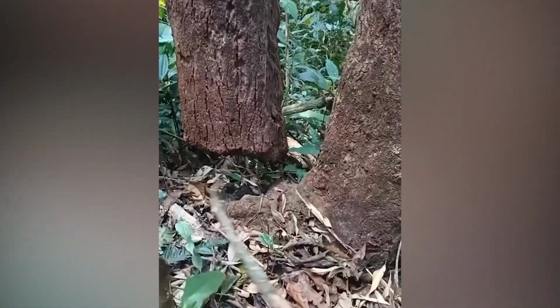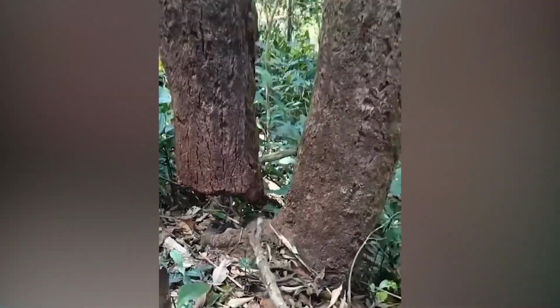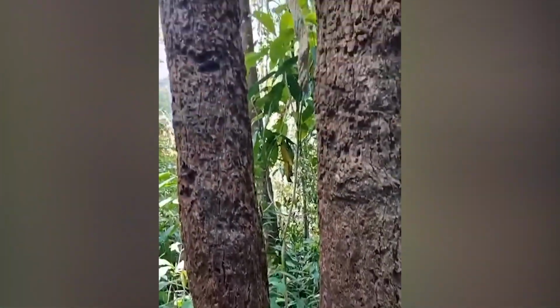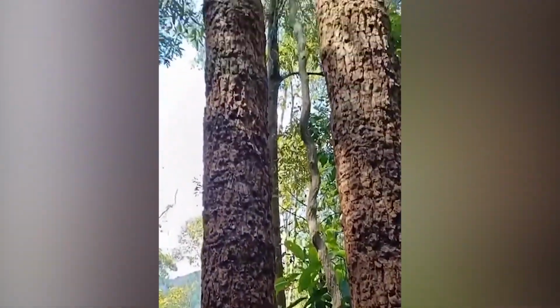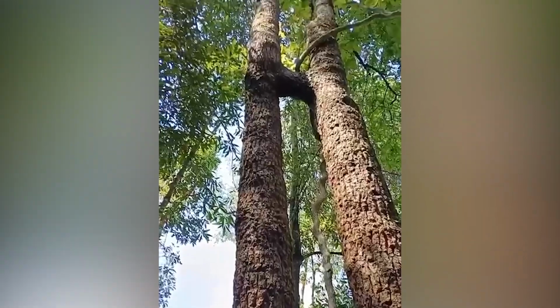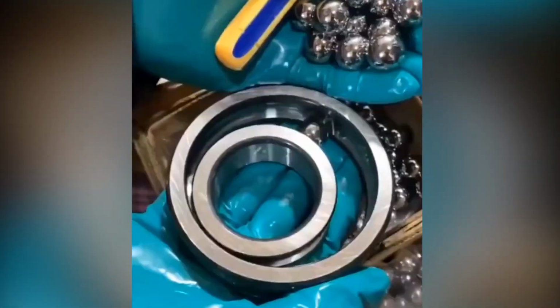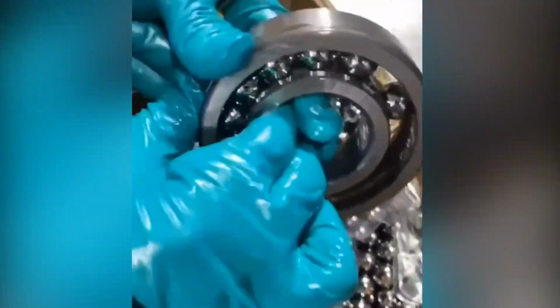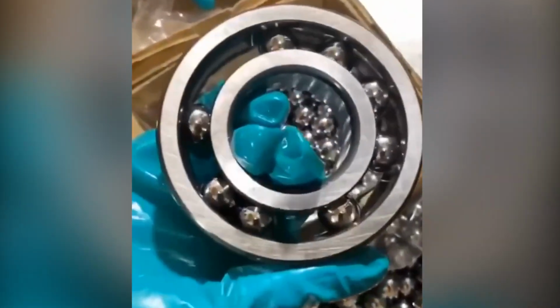Here's a floating tree that is not actually attached to the ground. It is actually fused with the tree next to it somehow, and has managed to stay alive. I've always wondered how these balls in a bearing are put inside it, and I guess now is the time we all find out. This has to be the most unique type of aquarium I've ever seen.